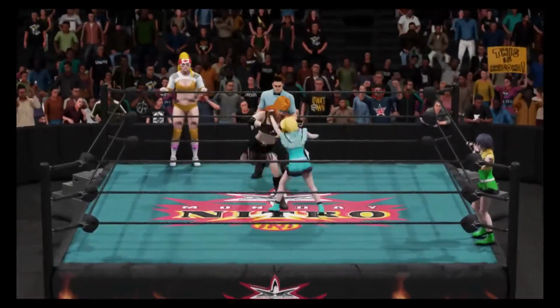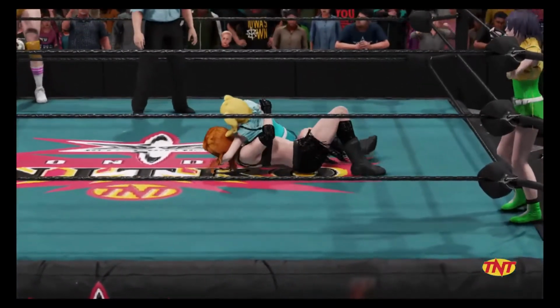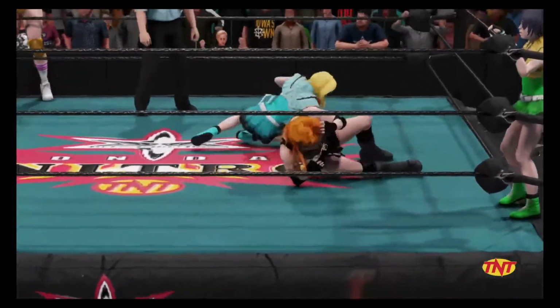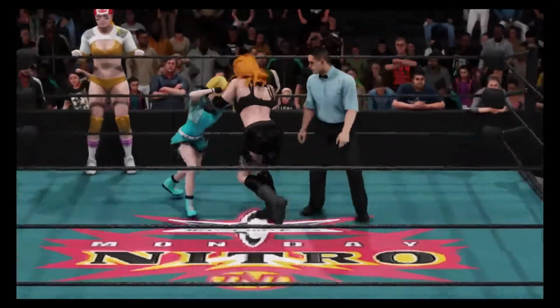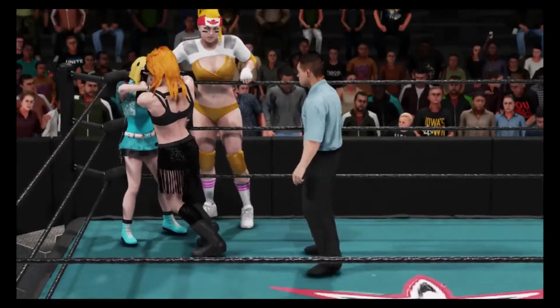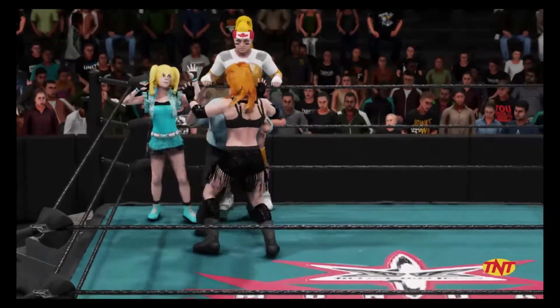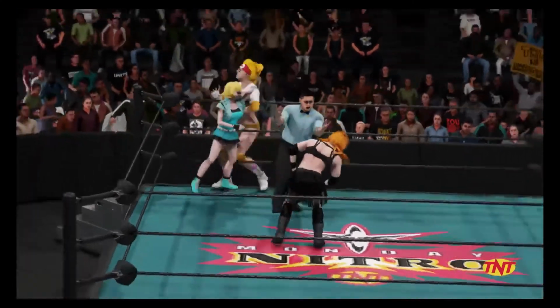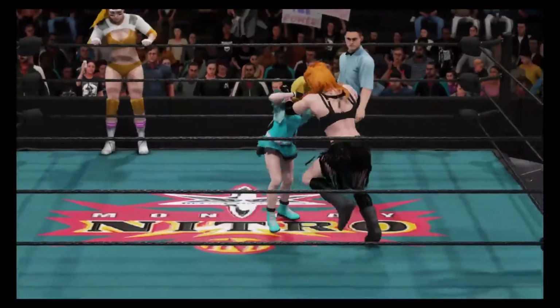Big time tag team match underway here. Tag team action in full effect, guys, and these superstars are about to show all you folks what it's all about. Into the collar and elbow tie up. Only one competitor comes out ahead here. No one's backing down here. What an impasse.